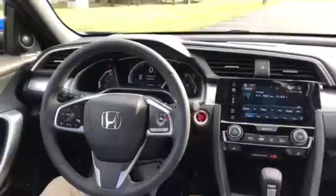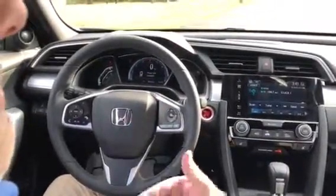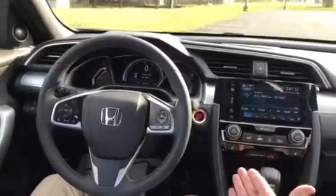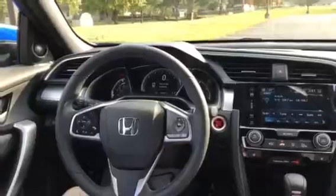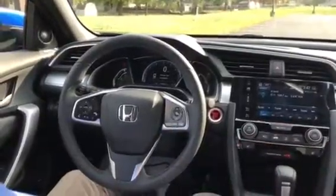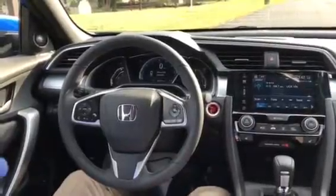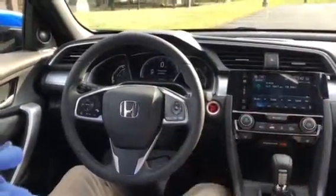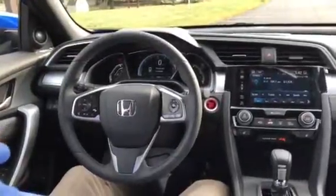Right here, there's a car that has a few lines. That's actually depicting the radar that's used to keep us the right distance. You'll have 4 distance settings that you can choose from, just depending on what you're comfortable with. We're going to go with a mid-range when we're using the adaptive cruise control. The next button right here shows a car with some dashed lines.